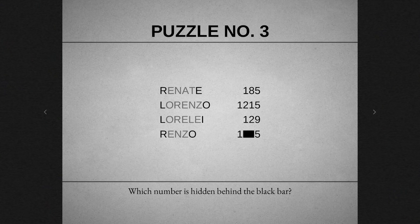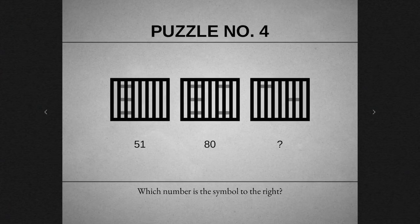So, R equals 18, and O equals 15. So the numbers hidden behind the black bar are 8, 1, 8, 1.